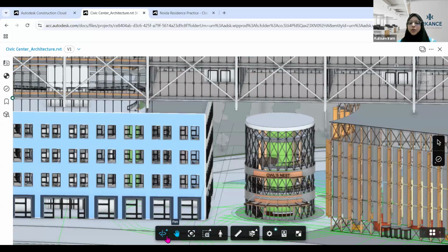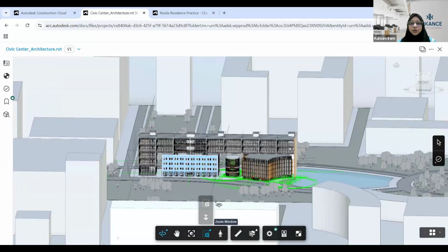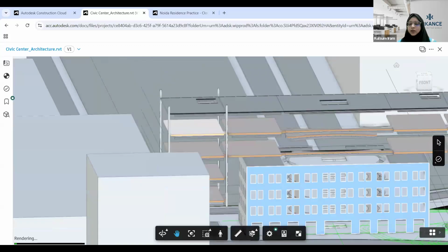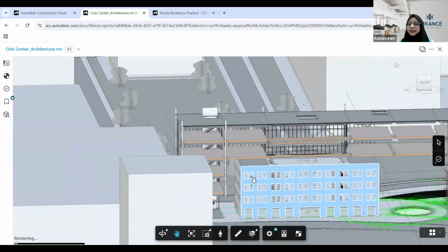Then we have the option to orbit around. We can pan, we can fit, so as to view our particular project. You can also create some zoom windows. Let's just suppose I want to create a zoom window. Let me just select it over here. I can also create a zoom window to zoom into a selection spot. That can also be done. You can also create some section analysis. If you want to have some sections created over here, you can create some sections as well. So this is how your 3D will look like.